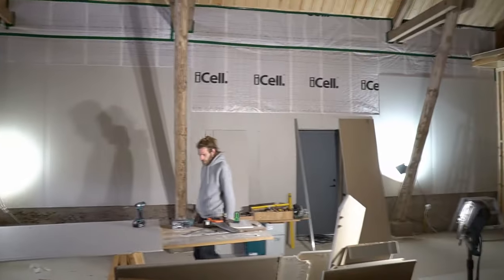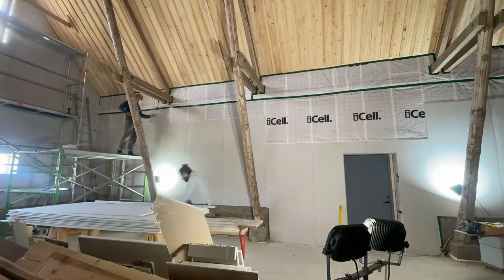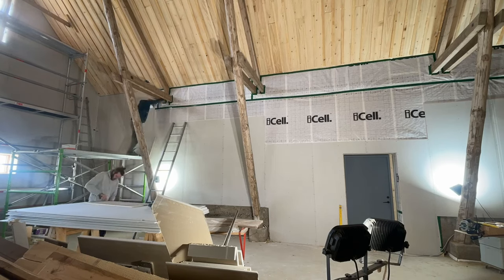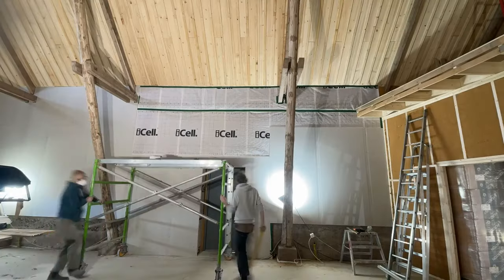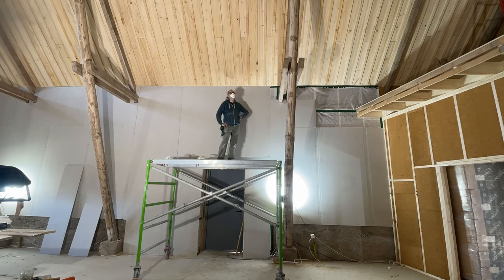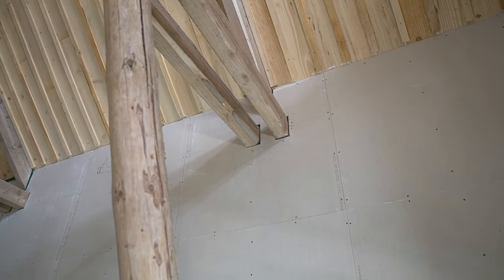That is a nice strip of plasterboard around the bottom of the studio. We're fed up with plasterboarding now. That's that side done. It's funny, I'm getting a sense of deja vu. This is the third time now we've plasterboarded this place, and it never gets boring. It just gets more and more enjoyable.